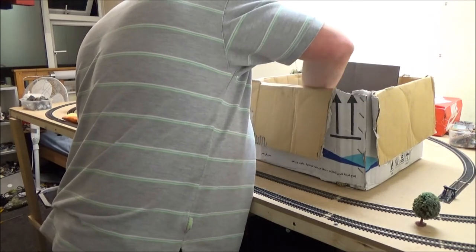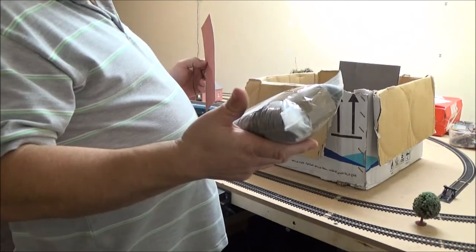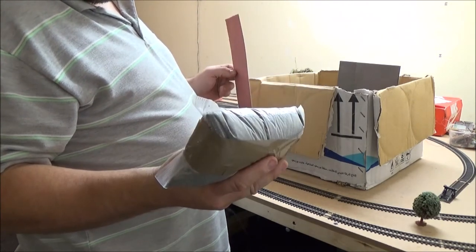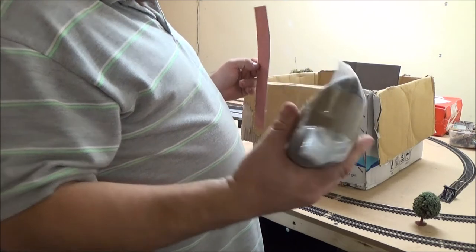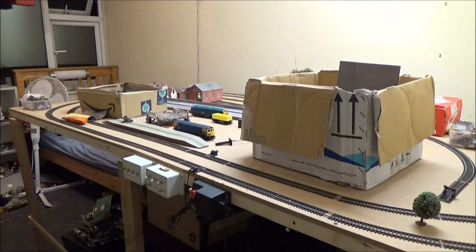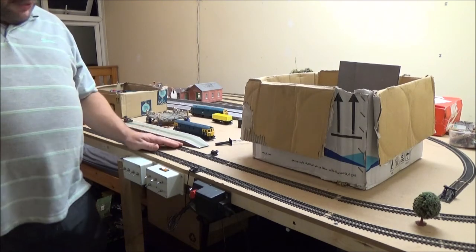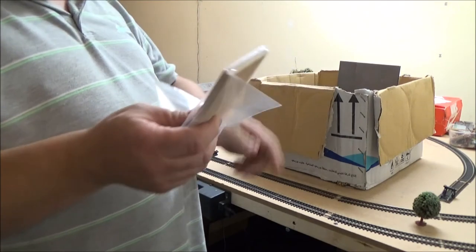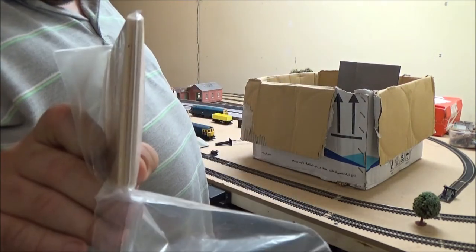I've also got a bag of ballast. Obviously, it's no good for his, because it's small. Bit small for O gauge, so I've got a bag of ballast as well. Don't know how far that's going to go, but making your own electronic circuits, I've got some Vera board now.